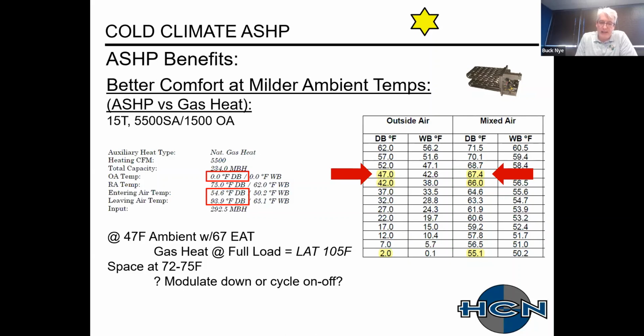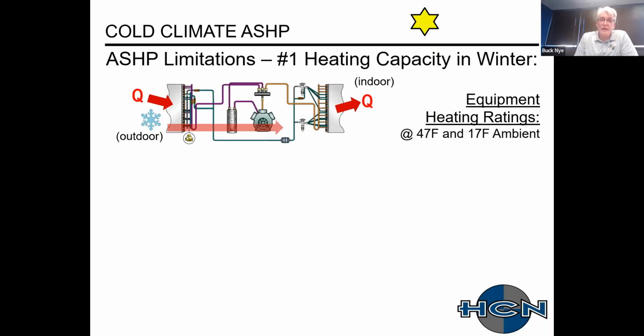What's going to happen at these milder temperatures is your gas heat is going to try to modulate down. It might be too low for the minimum stage, and then you're going to get cycling on and off. With the airside heat pump, because we're using modulating compressors, whether they're digital scroll or VFDs, you'll have much better capacity control.